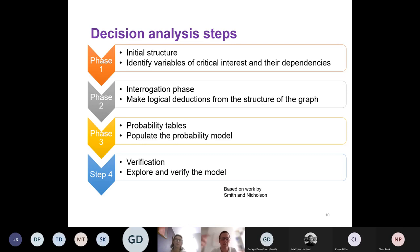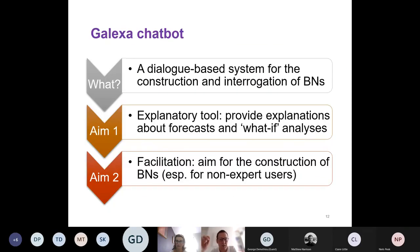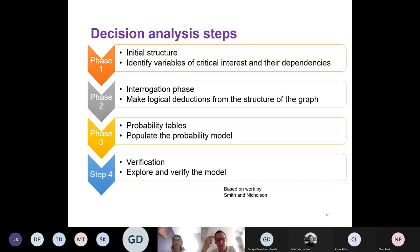Right. So you see it as a bit of an iterative tool where you can test your assumptions and spot things that seem inconsistent and then change the network.